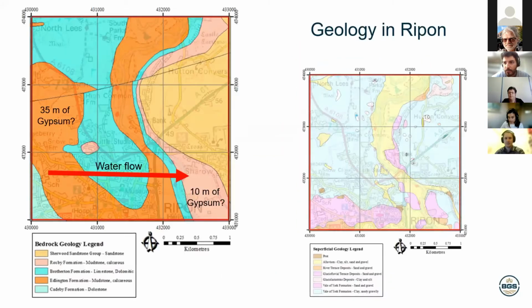Going into a bit more information about the geology, a bit closer, the bedrock geology in Ripon is of Permian age and comprises marls, limestones and gypsum of the Roxby, Brotherton, Edlington and Cadeby formations. This is capped by some superficial deposits, glacial deposits here, some till, some glacial fluvial deposits, and the more recent alluvium down the river valley.